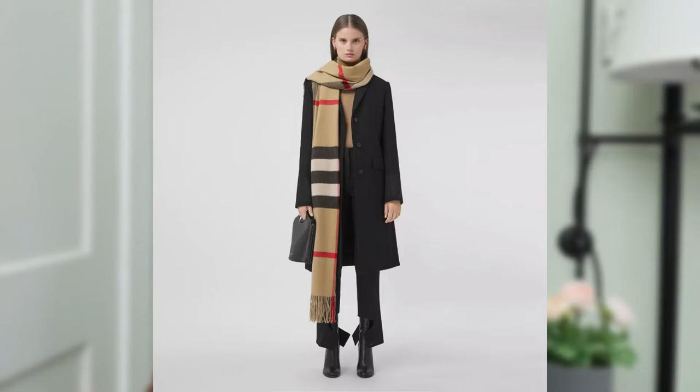Now they do have one that is super oversized, and that one I was not interested in either, but there's actually one that is kind of like a middle ground between the two, and that is the one that I have to share with you today.